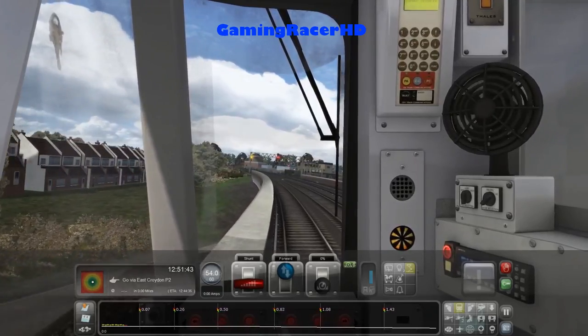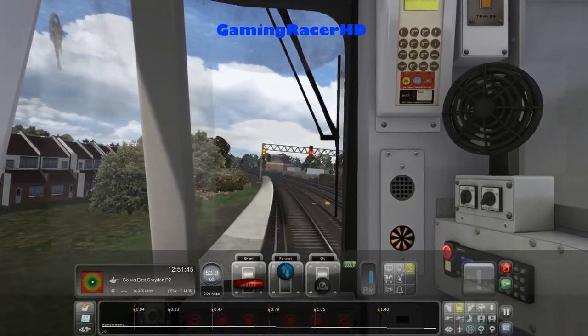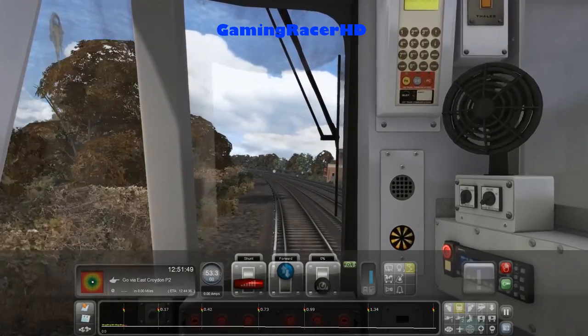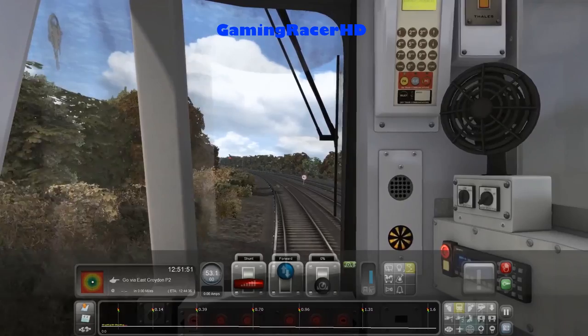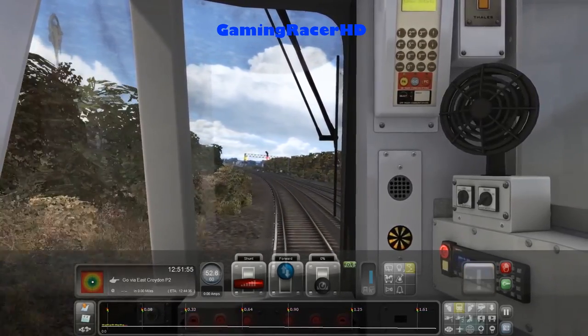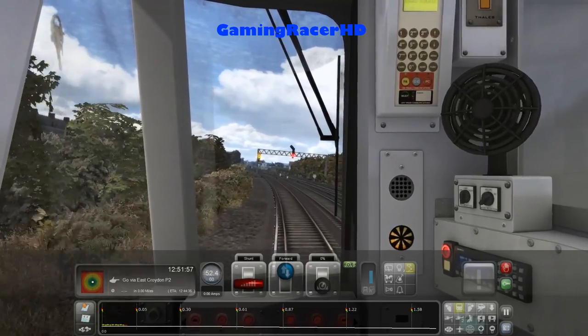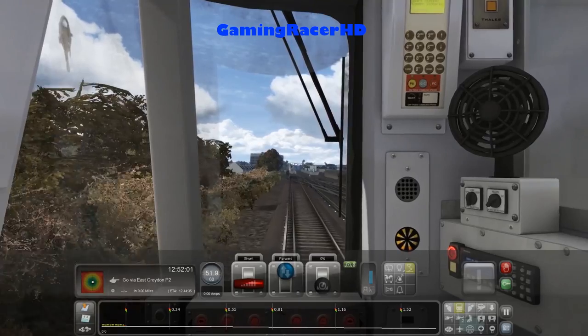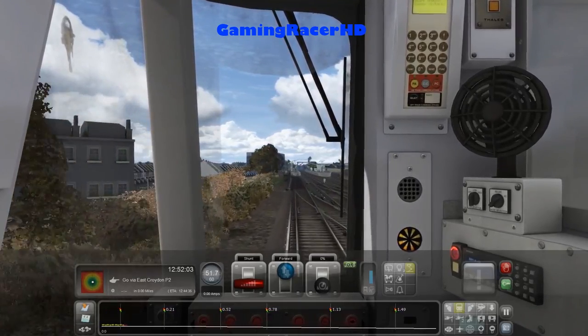So we should be approaching Clapham Junction very soon. Hopefully we'll see some Southwest trains, some Overground trains as AI, because the scenario is lacking some AI, that's for sure. More would be nice. That's probably why my FPS is so high now, because there's no AI.